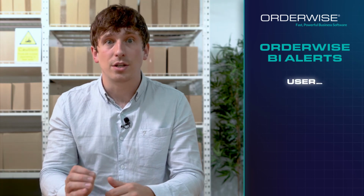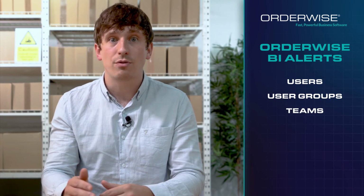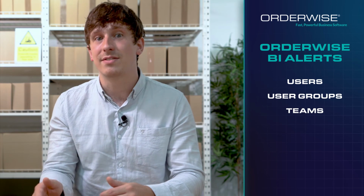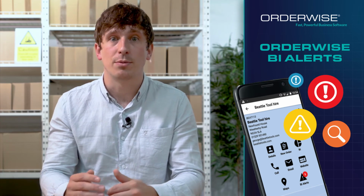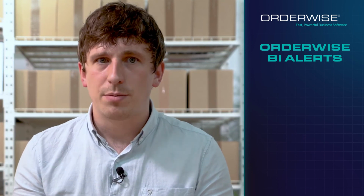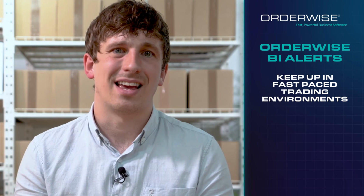Alerts can be assigned to users, user groups, or whole teams. You can add notes and reassign an alert that comes to you, or you can have the alert create a CRM activity for full traceability. And it works on the OrderWise mobile app too. So wherever you are, you can keep on top of changes that need your attention as they happen. BI Alerts helps you to keep up with fast-paced trading environments in an ever-changing business landscape.